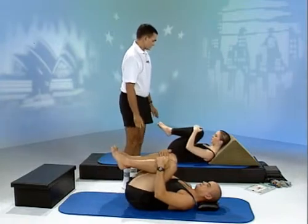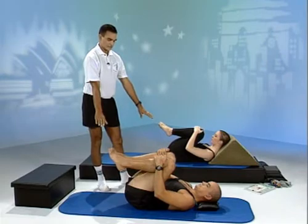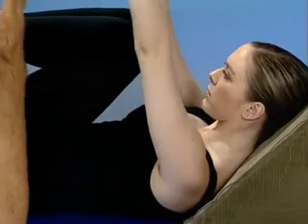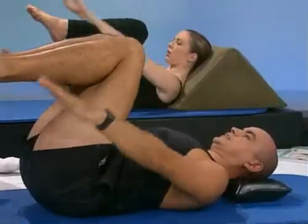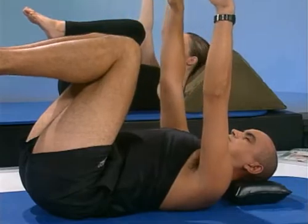Keep the hands on the knees for the time being, and gently extend the arms away from the body, just off the floor. Take the arms up to the ceiling for a breath in, and breathe out as the arms come down towards the sides. Once again, take a breath in and breathe out.